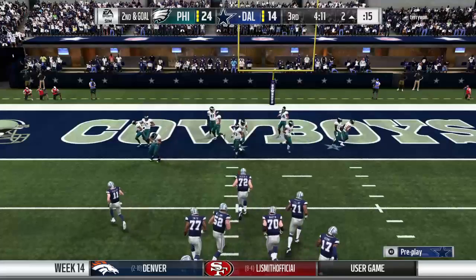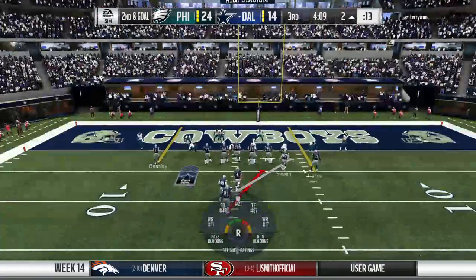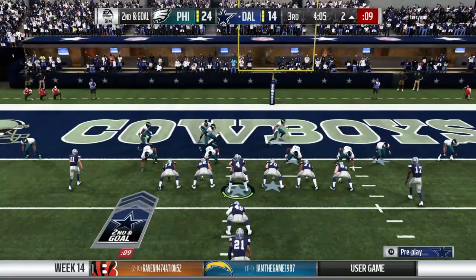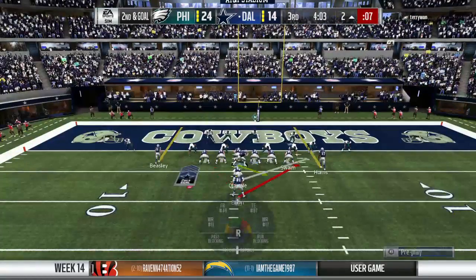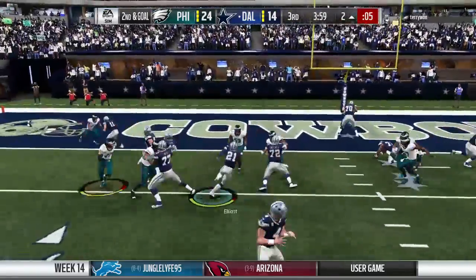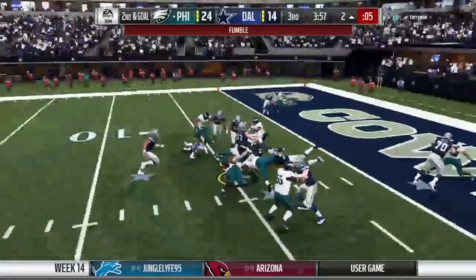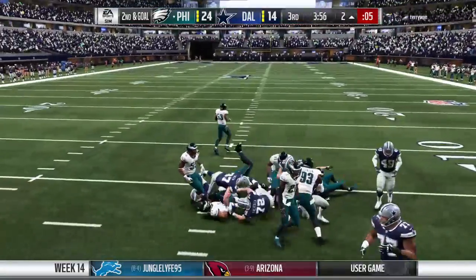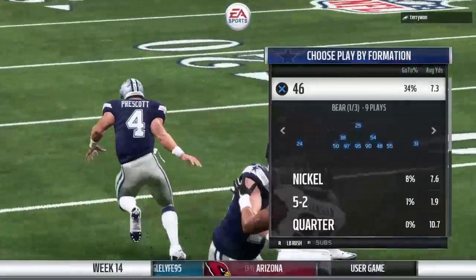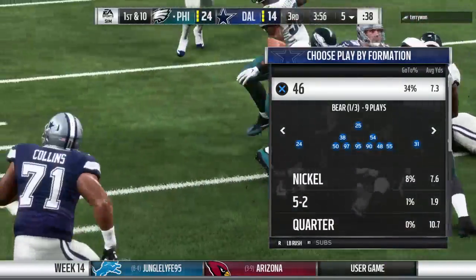From the 2 now, 2nd and goal. They'll try to run it in with Elliott. Hammering from the goal line. He loses the football. And it's picked up by the Eagles. And a big turnover there as his guys will get the football back.